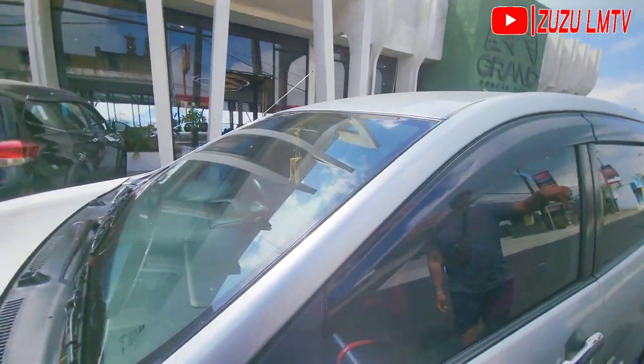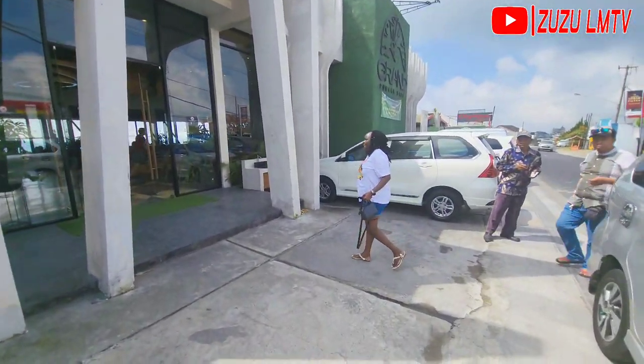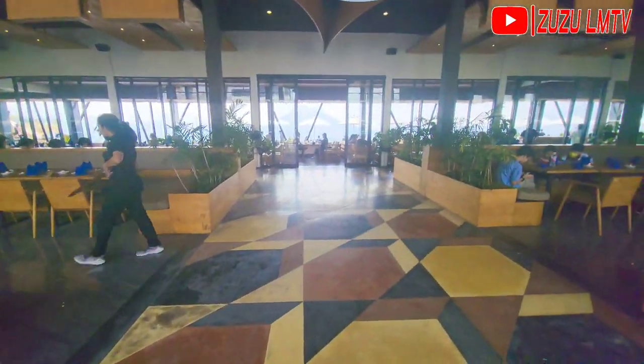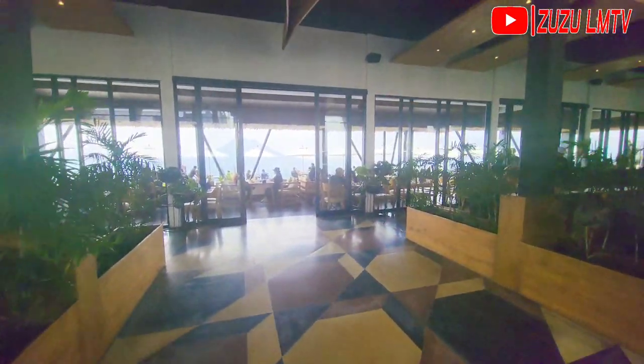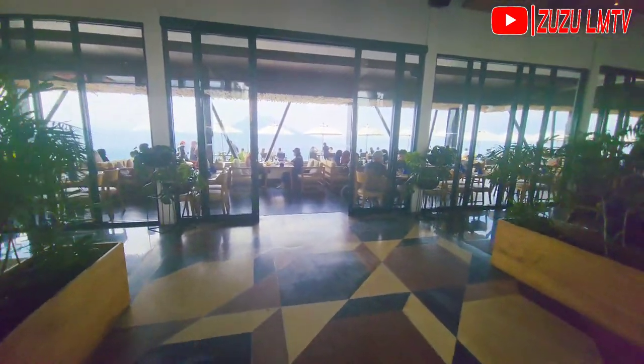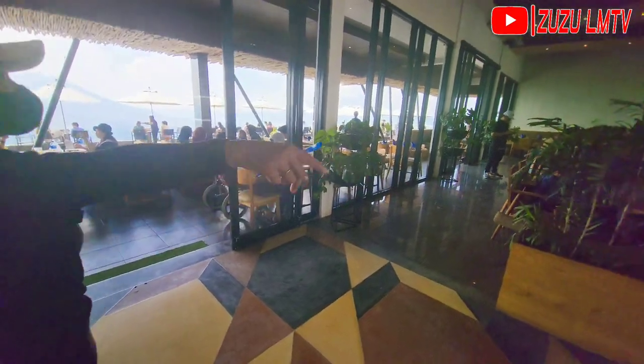So we'll get here later. Okay, cool. No worries. I'll message you. Just going to this restaurant and enjoy the view from the restaurant. Get an outdoor seat. You can see the mountain. That's the mountain straight ahead. But he said he'll go closer driving. I don't know which way he's going to drive.